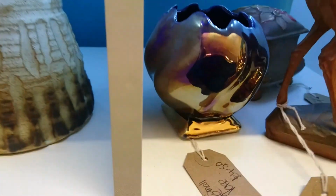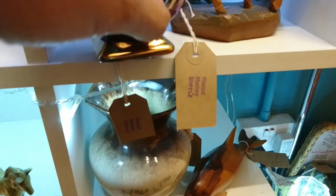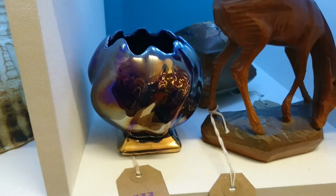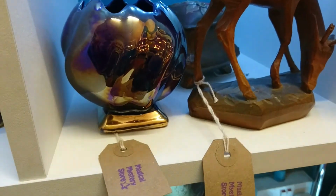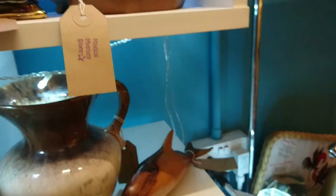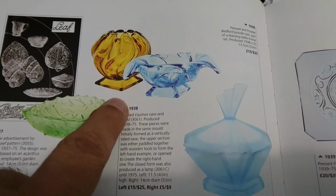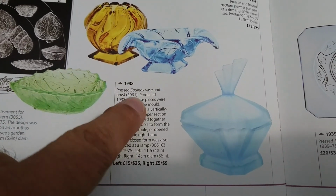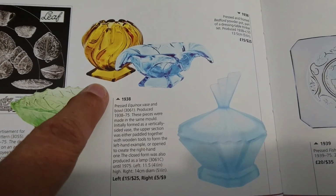Just spotted this. It's pottery, because I did pick it up and had a look. It's just like a Bagley Equinox vase, which were made from the 30s through to the 70s. So I'm looking at Miller's 20th Century Glass by Andy McConnell, and look at that. It's just like it. This is the Bagley Equinox vase from 1938. They were making it through to 1975. When the pottery one was made, I have no idea.